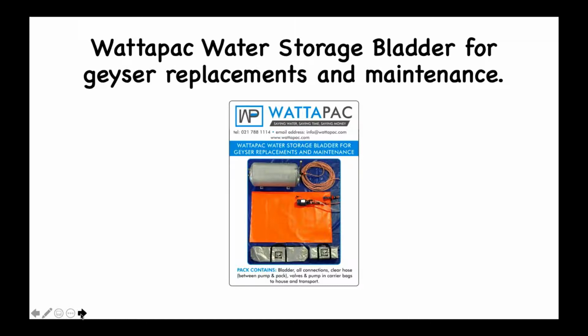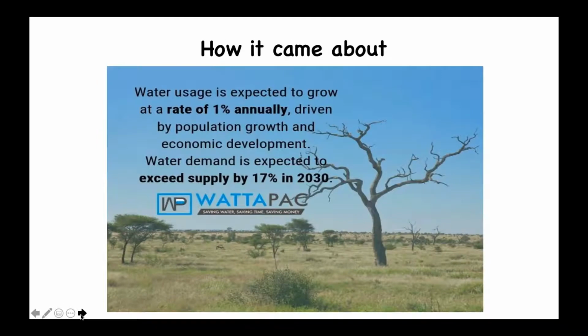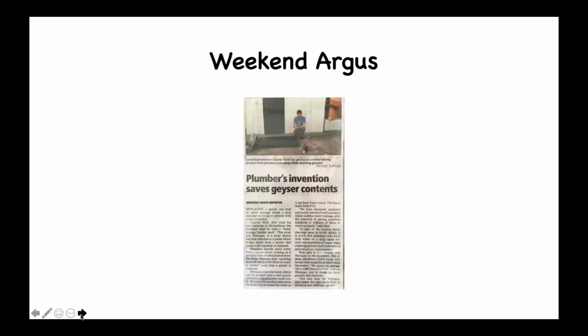So the reasons to use the system would be, number one, of course, to save water, and like I said, we're draining geysers very quickly, so we're saving large volumes of water. But at the same time, we're making it easy for the plumber, and we're doing it quickly.